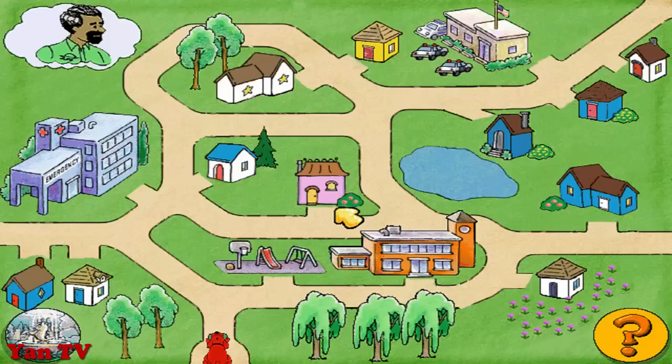I'm headed home. I live in a house right next to the pond. The flower bush outside my house is not pink.